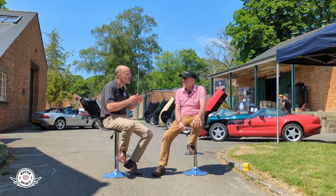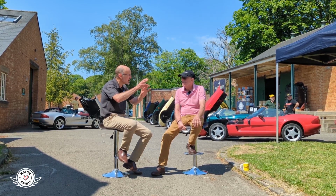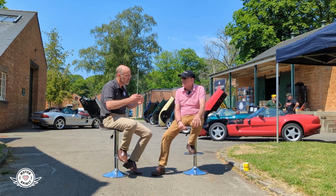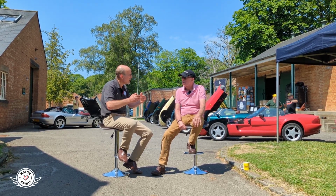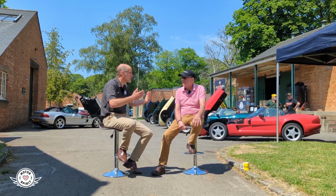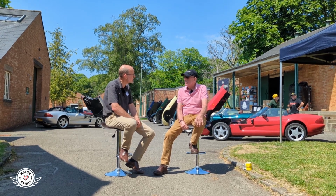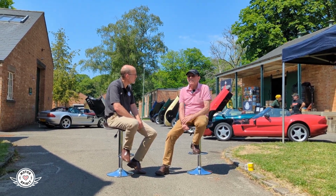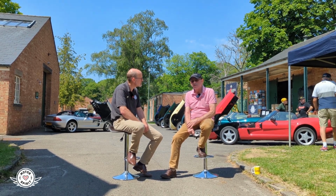I just wondered, with the new electric Caterham now on the horizon, and we're seeing glimmers of what it might look like, what's it like for a small company like Caterham to put a radically new model into production in a series production way? How complicated was it?